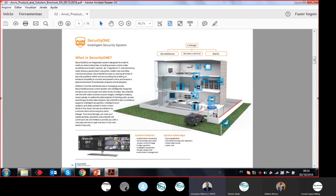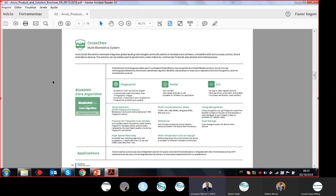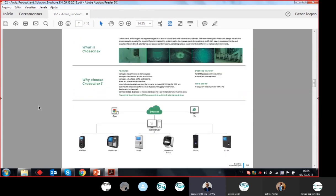We can talk about them later. I'm not the specialized one to tell about all the software, but I have some experience with most of them. We can talk about it later. We are going to focus on the CrossChex Standard, the software that we use in like 95% of the projects, the software that we provide.